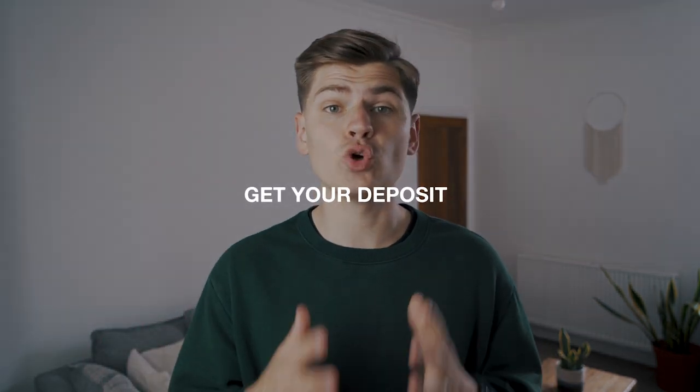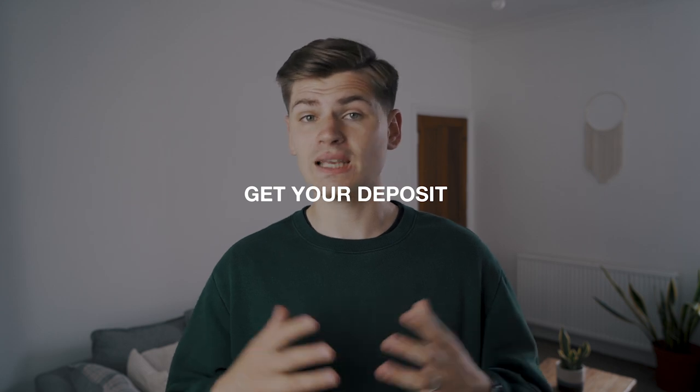Step number four is get your deposit together. Whether this is saving up cash, whether you've inherited something, whether this is building a business that brings you enough income to save a big pot of capital, whether it's remortgaging your personal home, whatever it might be, you've got to get that deposit together.